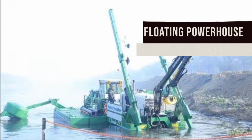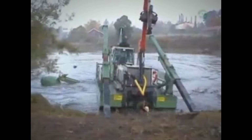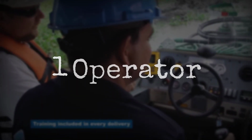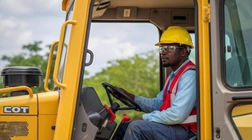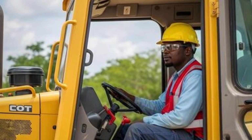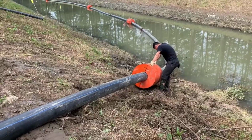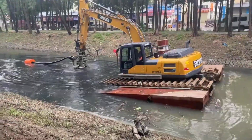It can dredge lake beds, excavate canals, install pilings, and clear sediment, all from its own floating platform, which adjusts its height with pinpoint precision. What is most remarkable is that a single operator can control it from the cabin, one person running what amounts to a fully functional excavating vessel. On environmental restoration and flood control projects, this machine has proven that modern engineering stops for nothing, not even water.